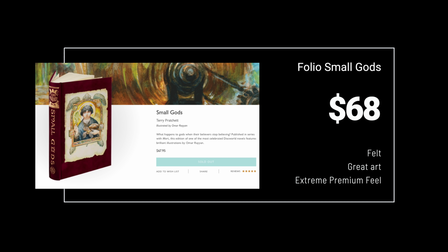And then finally, one of the big boys of printing special editions, you have the Folio Society's printings, and this Small Gods is felt, which I have not owned a felt book before. I don't really know how it feels as a reading experience, but if you like luxury, I guess it buys into that.